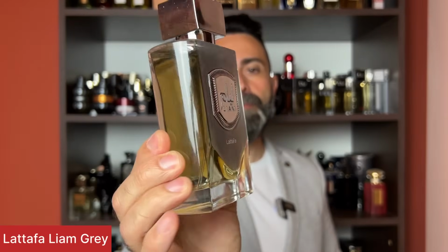The next one is one of the relatively new releases from the brand of Lattafa from late last year, I think, and it's called Liam, or some places market this as Liam Grey. And this one has been inspired by BDK's Gris Charnel. Very, very similar to the original fragrance, very interesting scent profile, perfectly unisex.